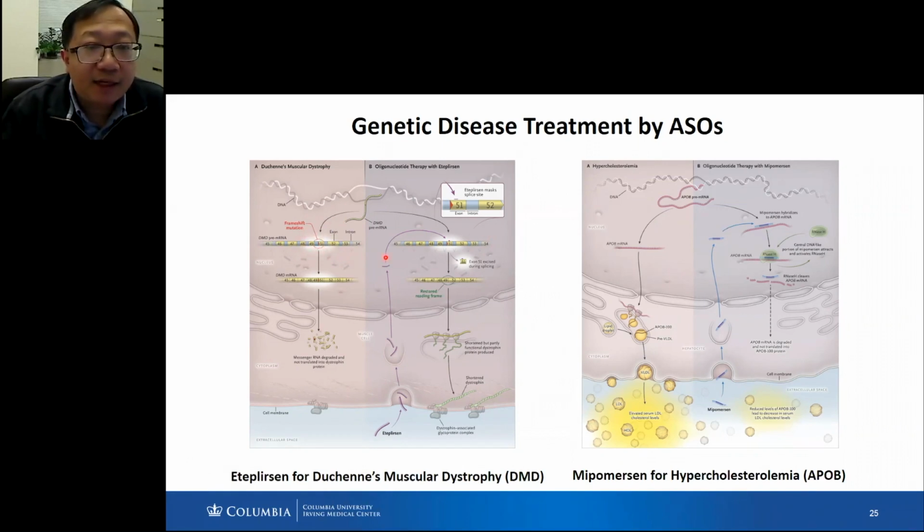So this antisense oligonucleotide can actually bind to the intron-exon boundary of exon 51, right? And then it can make the RNA splicing skip this exon 51, right? So once it skips this exon, sometimes it can restore the open reading frame, because a lot of the other mutations cause a frame shift, right? Then they cause a non-functional protein, which is eventually degraded.